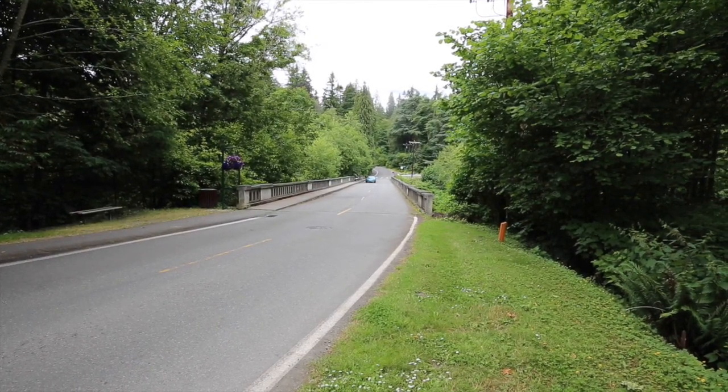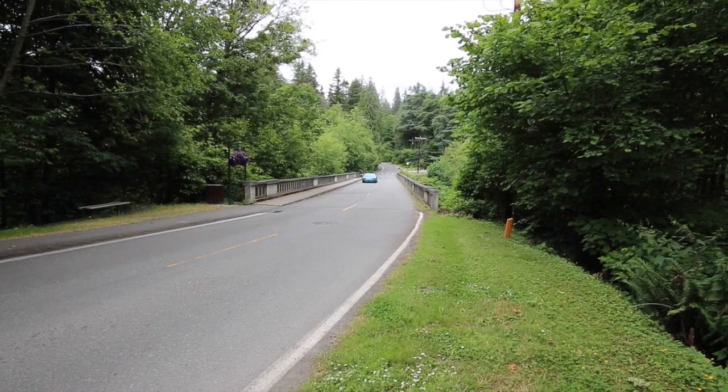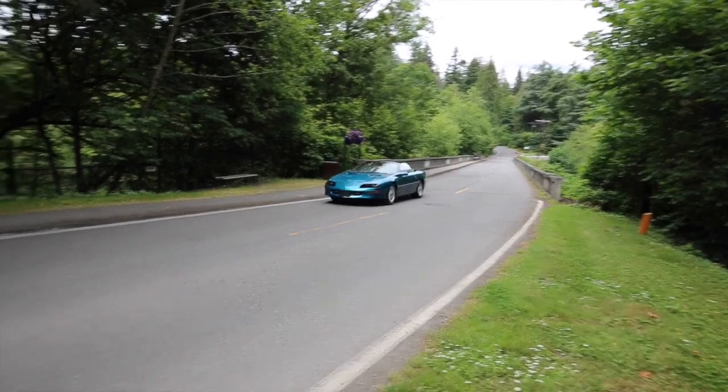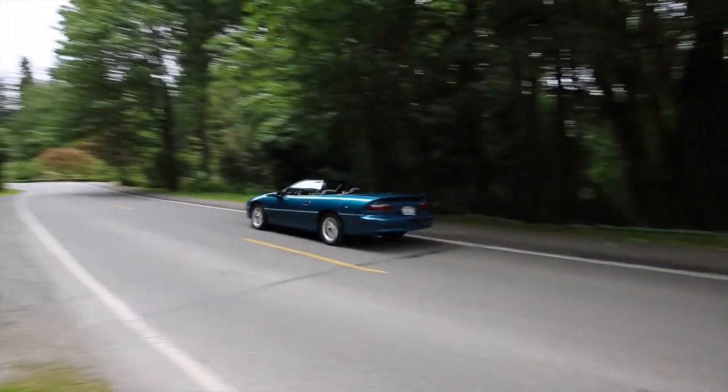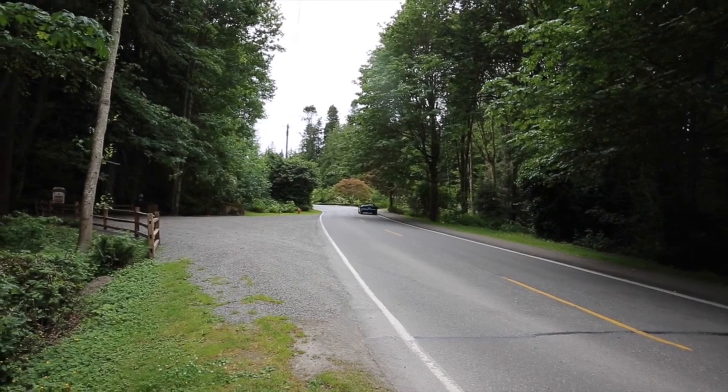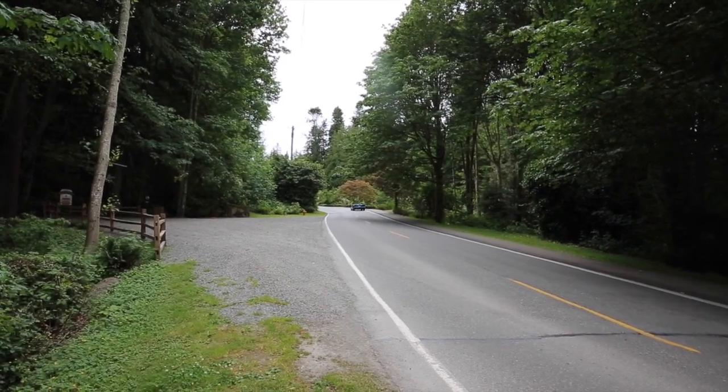Well, now you get to see it going down the freeway, but this is not a freeway, and just give you a chance to see it. If you're at all interested, make sure you give us a call, 206-755-2148.